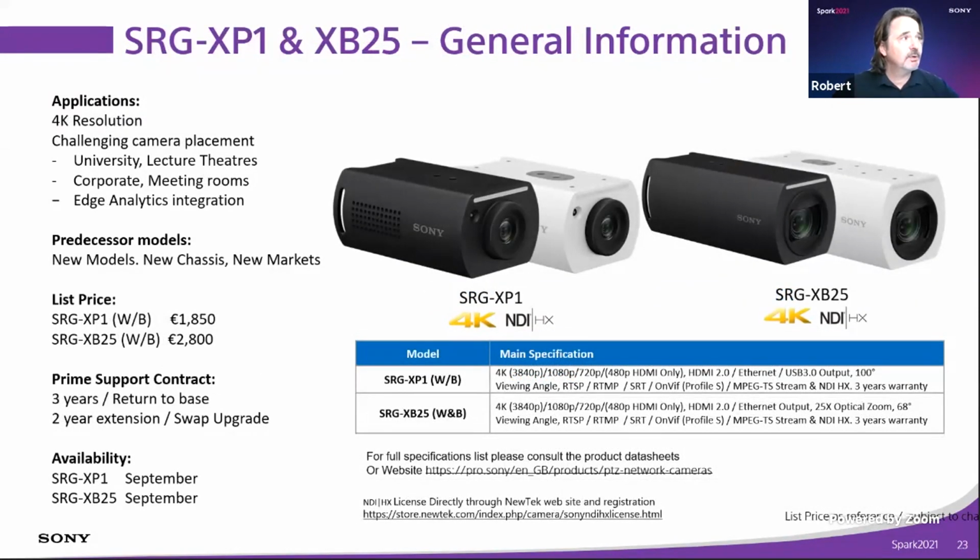Okay, so we want to talk about the XP1 and XP25. We introduced these probably late into last year during the pandemic. So we really want to spend a little bit more time on these two products and just say that they are available through us. We introduced them. They are both 4K standard. There's no upgrade to this.